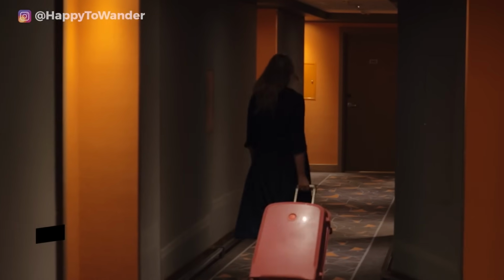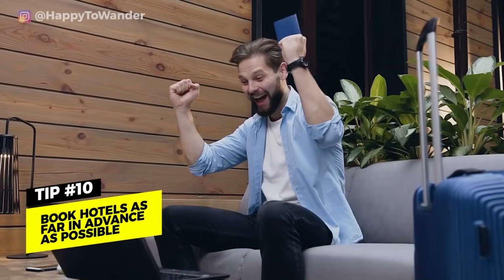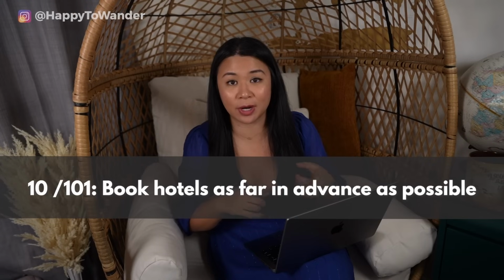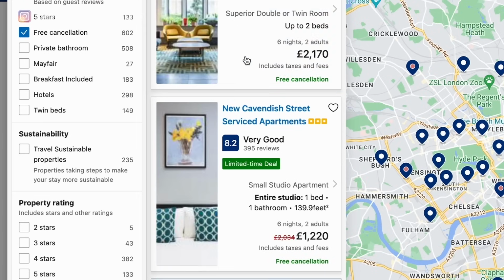Tip number 10 is to book your hotels as far in advance as possible. This is the best way to ensure that you get a good deal. There are a lot of really great websites where you can look for hotels that have free cancellation. I personally use booking.com, and through that you can just book a hotel just in case and then look into other options.